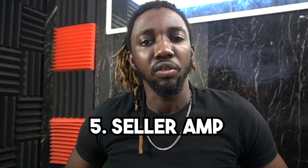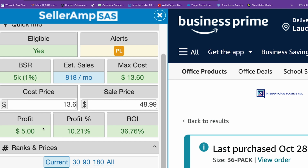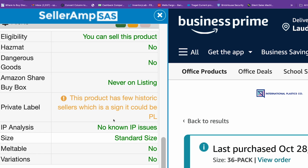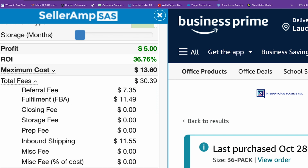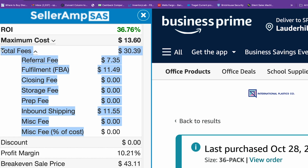And alongside Keepa, the next thing you'll need will be Seller Amp. Seller Amp works very well with Keepa, using both of them. I mostly use Seller Amp for making calculations. So when I see something on sale, I can run the numbers on Seller Amp, and it'll give me a fee breakdown, so I can see what my profit will be on this product if I buy it at a certain price, right?